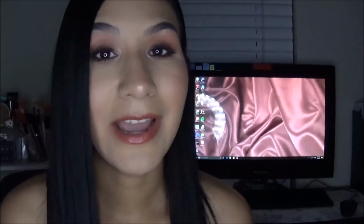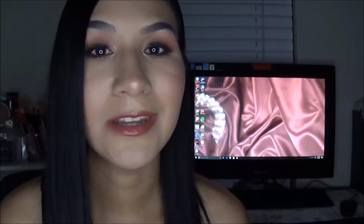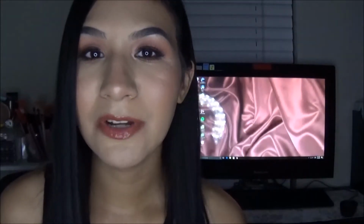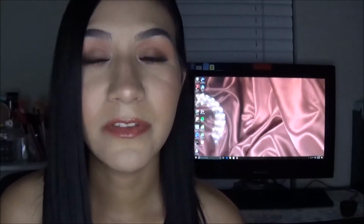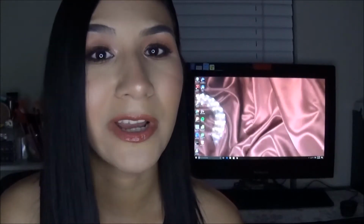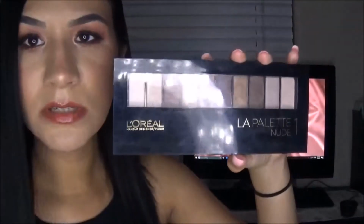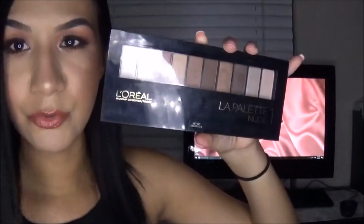Next thing, an eyeshadow palette. You want to start off with an eyeshadow palette that has shimmers and brown tones to it. I'm going to show you one that I think is perfect for beginners, and it's from the drugstore, and it's not even that expensive. It's less than $20. I think it's like 10 or if not 15, but let me show it to you real quick. So this is a L'Oreal palette, and this is the Nude 1 palette.